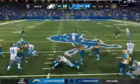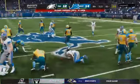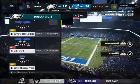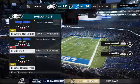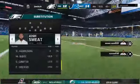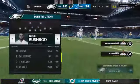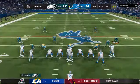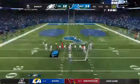Now a handoff here to his running back. And after getting tackled, he's still down and looking very slow to get up. While the training staff works on him, we'll step aside and be right back. The run only got a yard. Here's 2nd and 9.